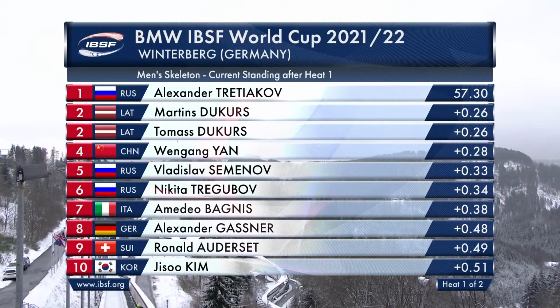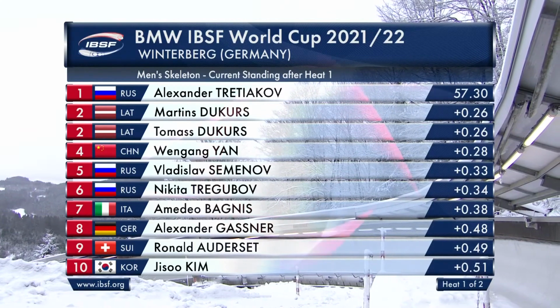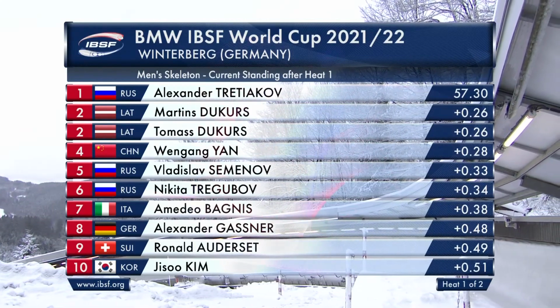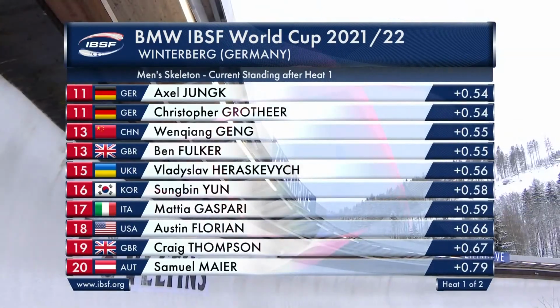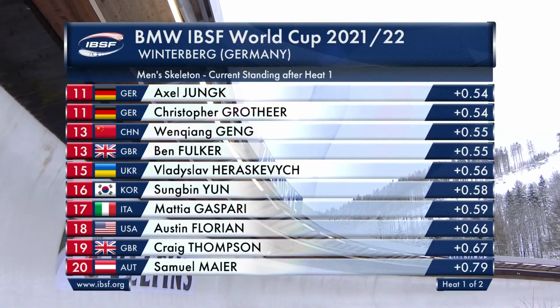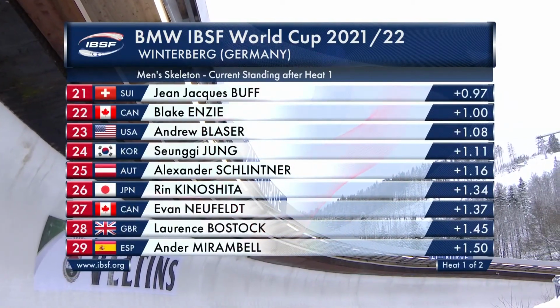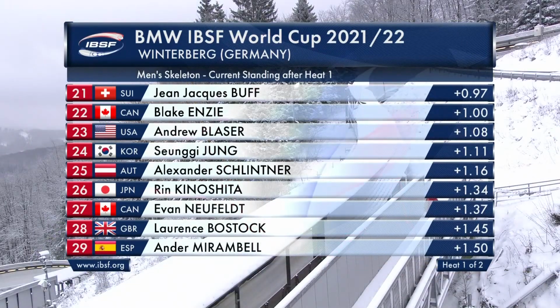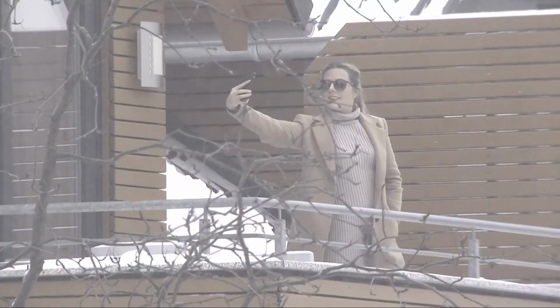Yan Wengang of China, 200ths behind them in 4th. And what about Semenov and Cherkov? There's a battle of the Russians. And then Amadeo Bagnis, sort of no man's land, but from Alexander Gassner in 8th down to 19th, Craig Thompson, 1300ths of a second. Sammy Meyer makes it in by the skin of his teeth. And how far behind? Well, actually a degree behind Jean-Jacques, and then Andrew Blaser, Jung Seung-gi, Alexander Schlintner, Rin Kinoshita, Evan Neufeld, Lawrence Bostock, and Andre Mornville will all have to watch the second heat from the sidelines.